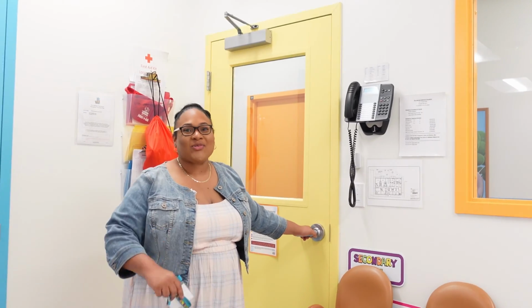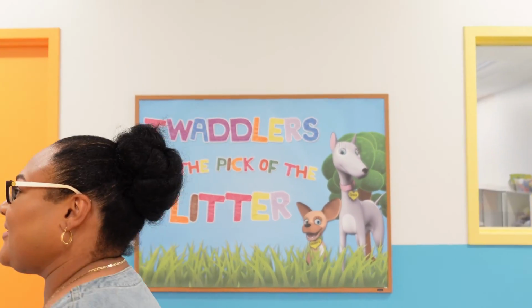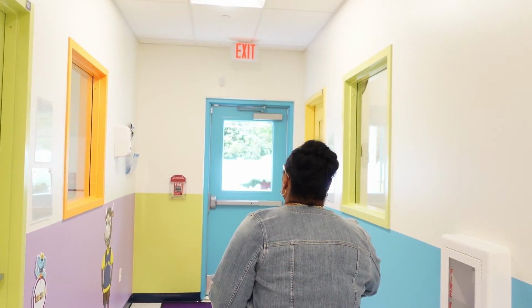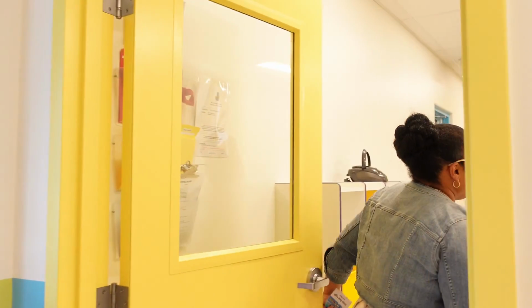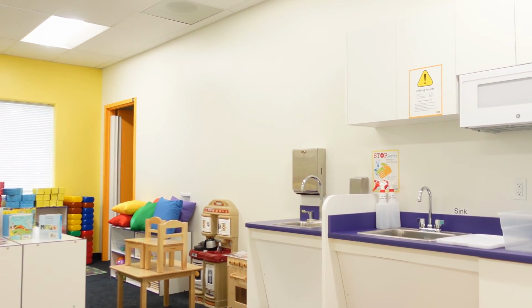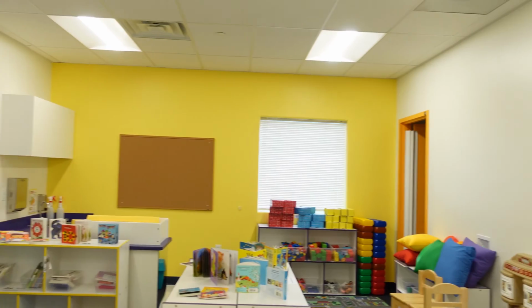We're gonna head to our toddlers classroom. Our toddlers program is from 2 years to 2.5. Let's go take a look into our toddlers classroom. So the difference between toddlers is the age group that is within this classroom, which is 2 to 2.5, but the idea is very similar to how we operate in our typical toddler classroom that we just came from.